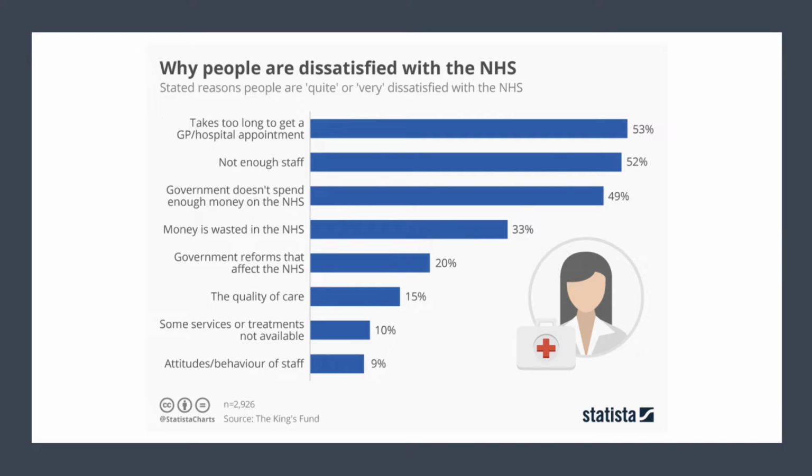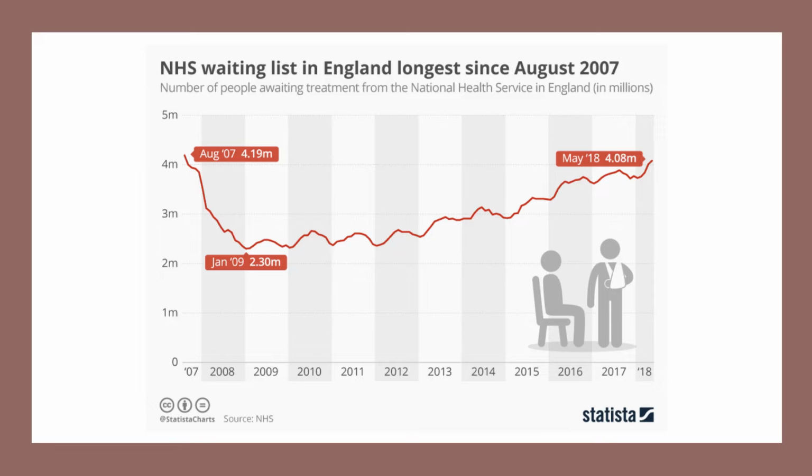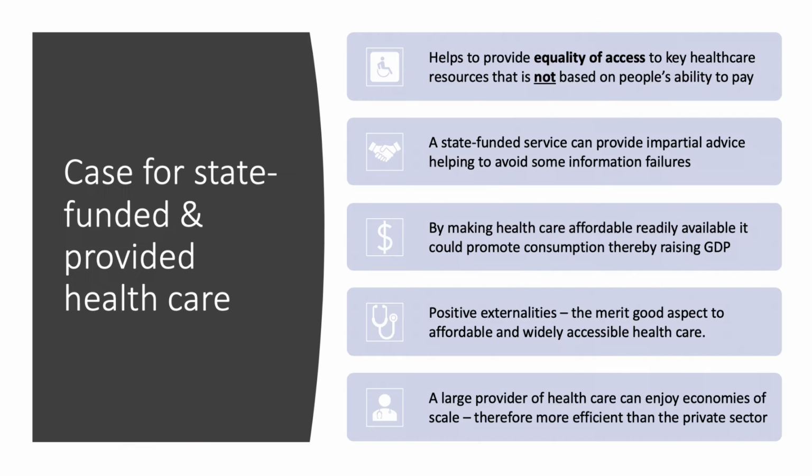Waiting lists in the UK have been rising recently, again a reflection of increased pressure on NHS resources. Over 4.1 million people were waiting for treatment in the summer of 2018. These figures reveal the extent to which the demand for healthcare, of course, exceeds the ability of a state-funded healthcare system to provide it. These are part of the debate about state versus private sector. So, what is the case for state-funded, state-provided healthcare? Let me provide you with 5 arguments.